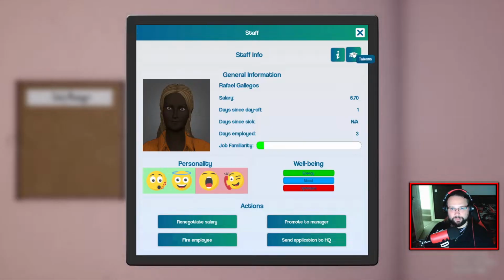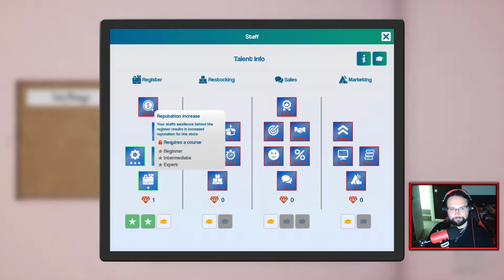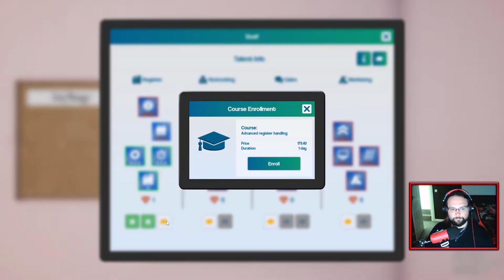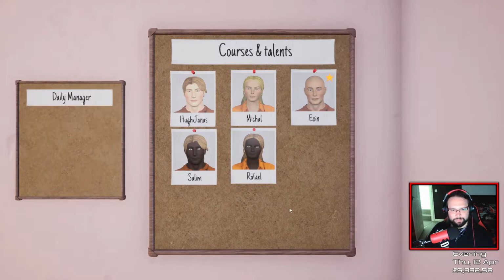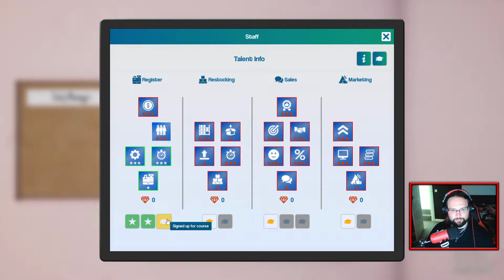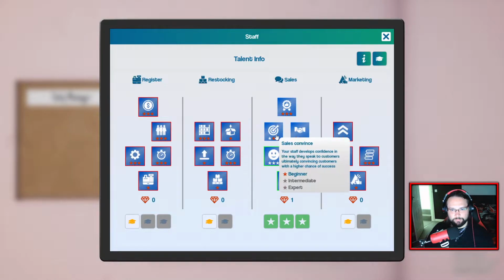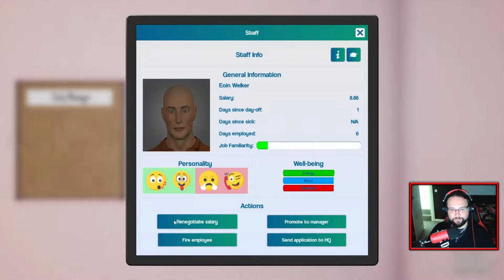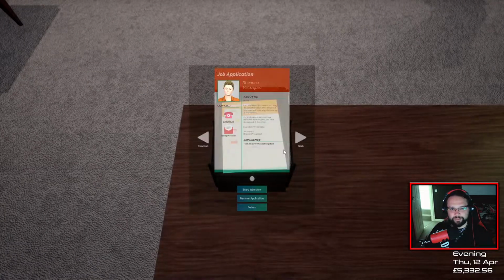These two need to go on a training course. Oh, she's actually rather quick. Did you have to, Studley? You need to... Yeah, you're already on a training course. And Eoin? Sales convince, sales speed. I think I want you on speed. Yeah, that's worded terribly. I want you on speed first. Get you around as many customers as possible.